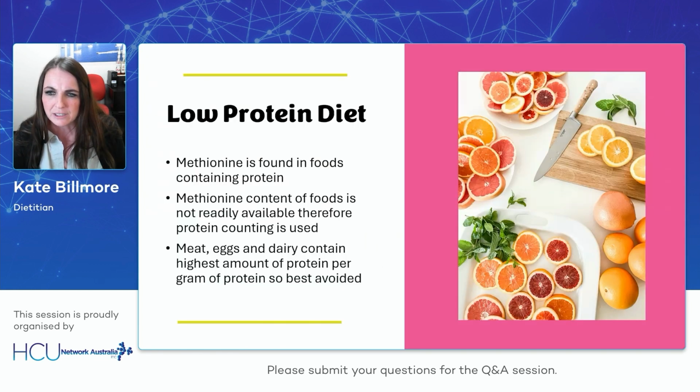As previously mentioned, methionine is an amino acid found in all protein-containing foods. Because food labels don't list methionine content, we rely on protein counting instead. However, it's important to note that meat, eggs and dairy have higher levels of methionine per gram of protein and are therefore best avoided if possible.